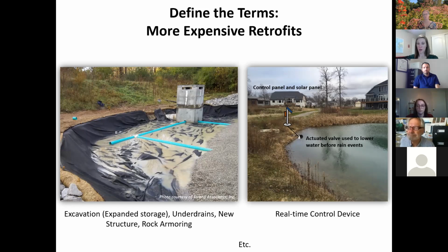And on the right here is a schematic of what real-time control may look like. There's a valve that sits in the outlet structure within the pond, and then a control panel that operates that valve. The control panel can also sense the weather, it does forecasting.